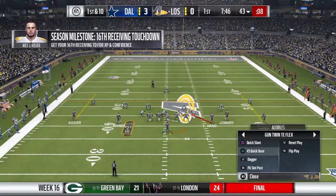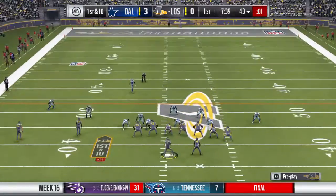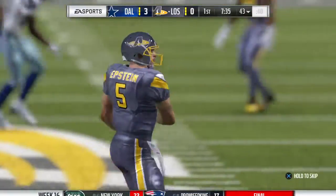You can watch the tape and put together your game plan, but you still have to understand what they're doing in terms of what they're showing and be able to adjust accordingly, and they did exactly that. And this one's incomplete.